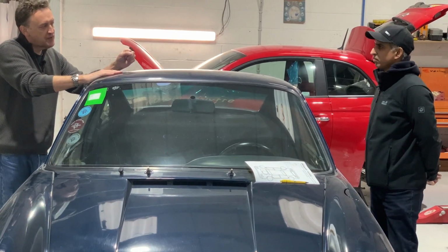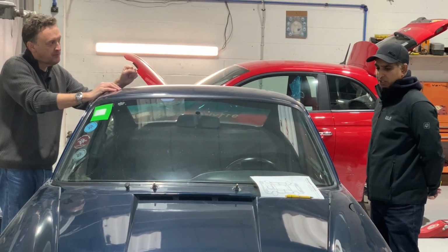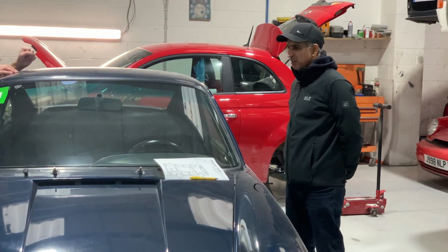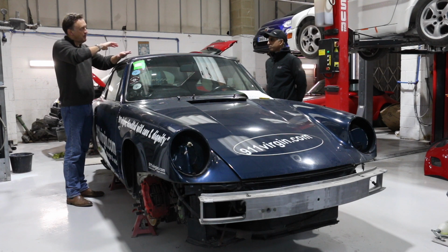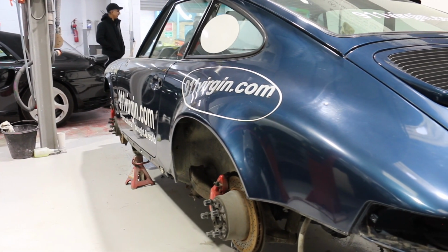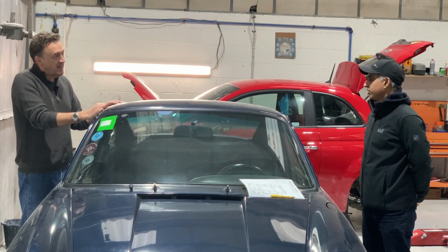964s, how do you find those for corrosion? Generally, how are they corrosion-wise? Generally, they're pretty fine. We've done a few repairs on the front scuttle, bottom corners, the back scuttle. Other than that, they're generally fine. What about in the rear light areas of 964s? I've seen some corrosion in there in the past. Yeah, going into the rear quarter panels, the rear light recess where it butts into the rear chassis link, they generally have a common problem down there.